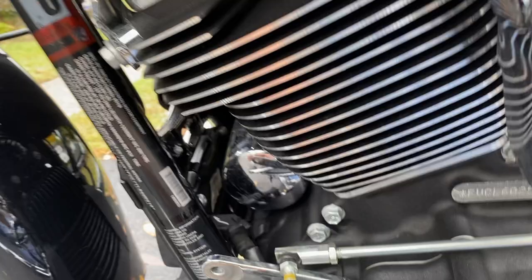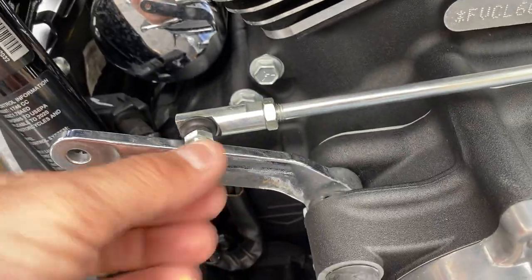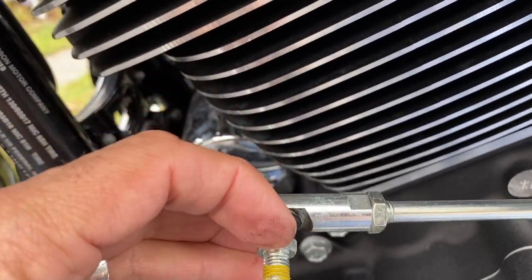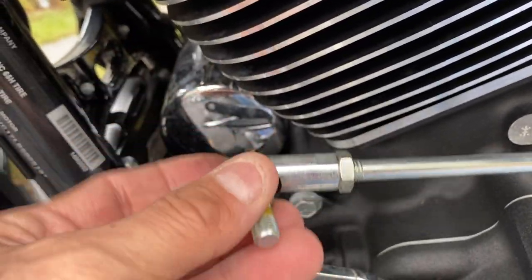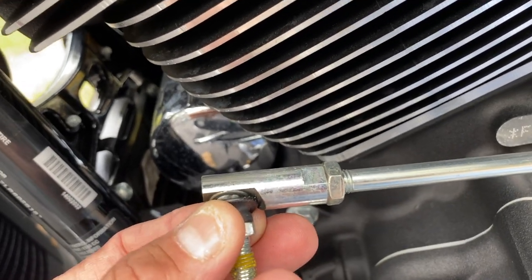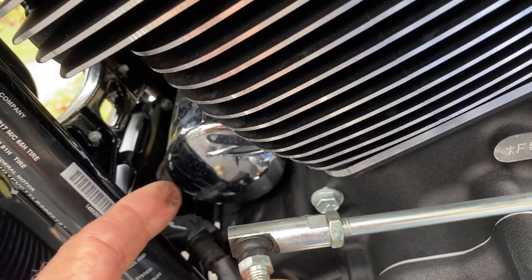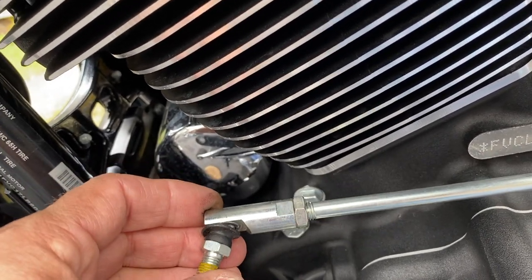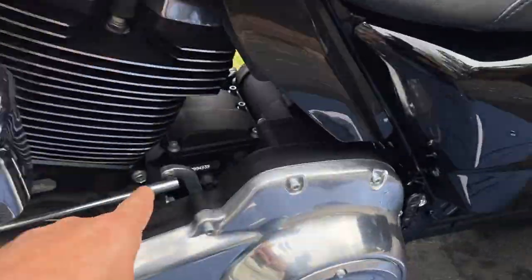So this guy's off, and as you can see, as people were saying in videos, this whole bearing over here is pretty much a pop-in little ball that goes into here, and over time when it wiggles, it just breaks off, and then you're stranded in the middle of the highway. So let's get the other side off.